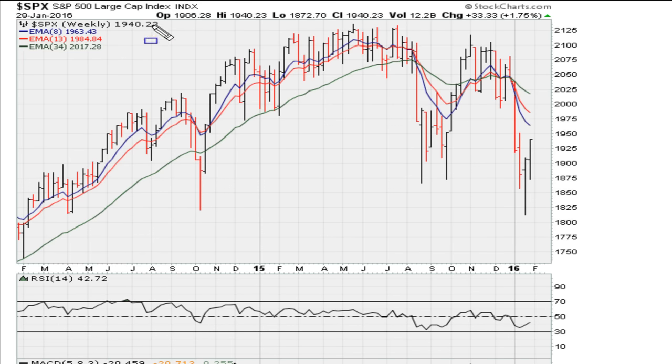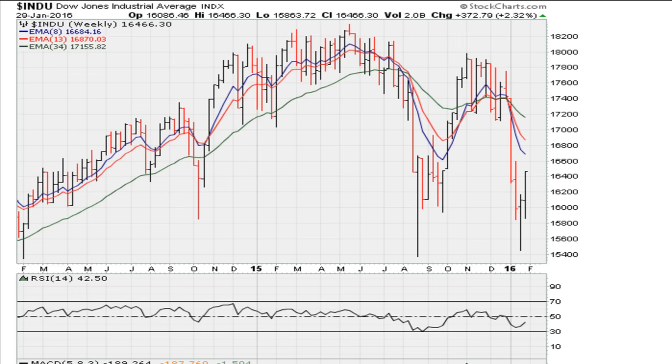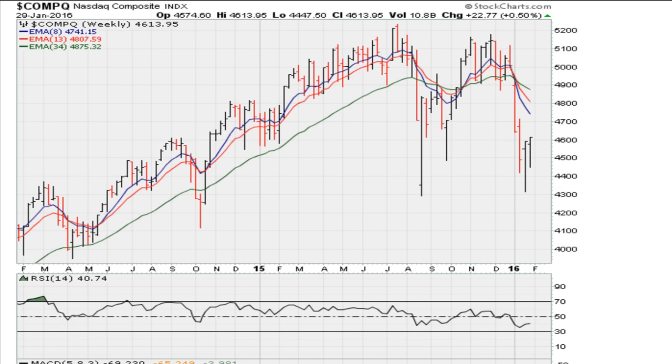For the week, the S&P 500 was up 1.75. For the week, the Dow was up 2.3%. And for the week, the NASDAQ was up 0.5%. So let's begin by taking a look at the NASDAQ weekly.